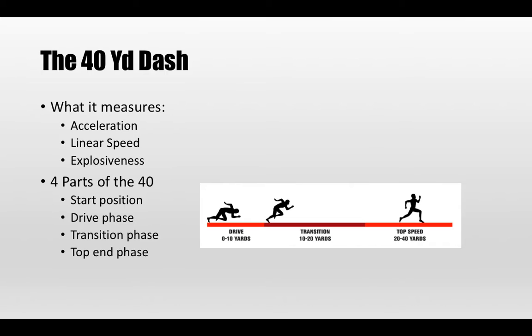It's also a good test for linear speed and explosiveness off the line, measured mainly through the 10-yard split. There are 4 distinct parts of the 40-yard dash. You have the initial starting position, including the 2-second delay at the top of the stance, the drive phase off the line, the transition phase, and the top end phase. We will discuss these in depth later in the presentation.